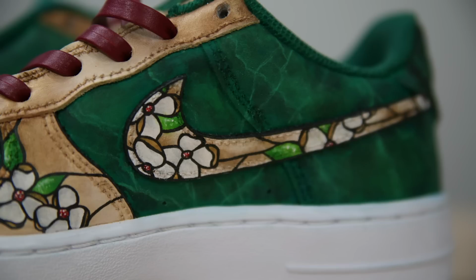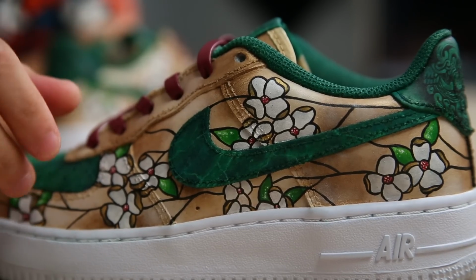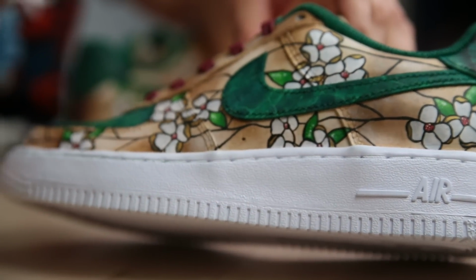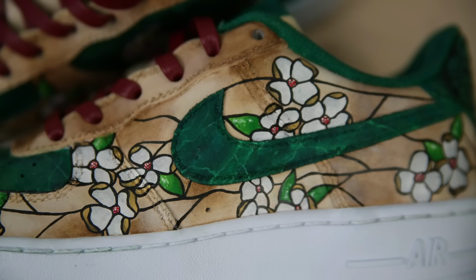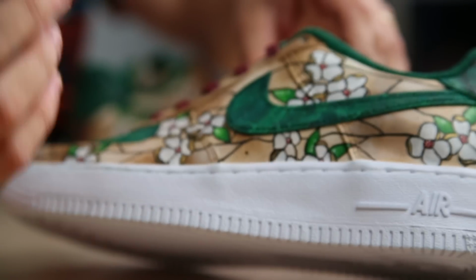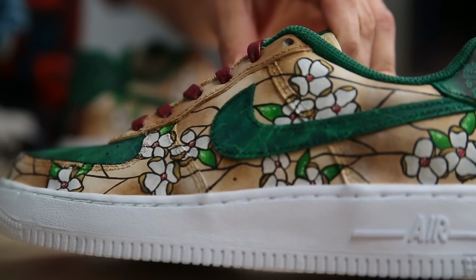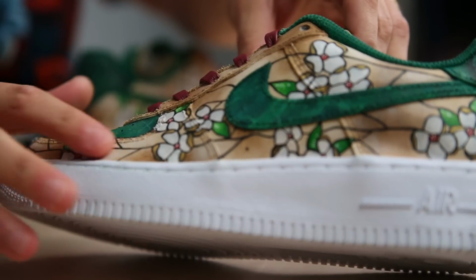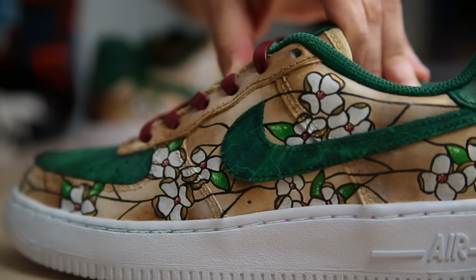So on the main portion of the upper, we have a stained glass look along with some cherry blossoms. And one thing that I really enjoy about these is that the outline around the actual cherry blossoms is a little bit thicker, so it almost has this raised feel. If you're familiar with stained glass, you'll know that the outlines tend to be a little bit 3D-ish, a little bit raised, and that same effect is applied here, so I really dig that.